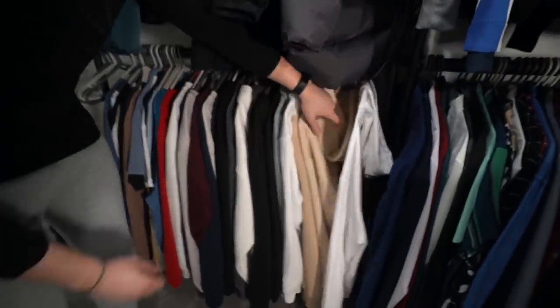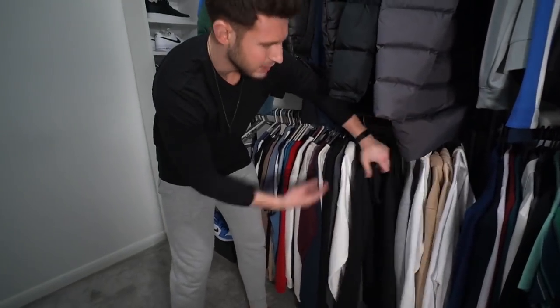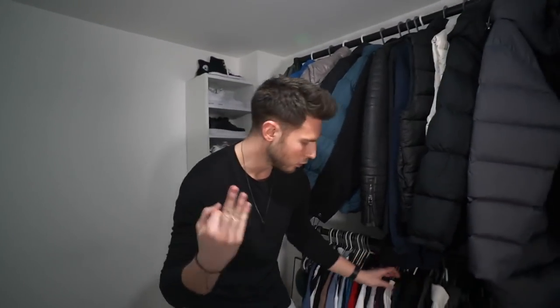So we've got ASOS hoodies, Sulfit hoodies, Zara hoodies, loads and loads of hoodies. It's becoming spring now, so it's getting a little bit warmer. But I do love my hoodies. We've got Legend London hoodies as well. But yeah, Legend London, Sulfit and Zara, probably my favourite three hoodies.